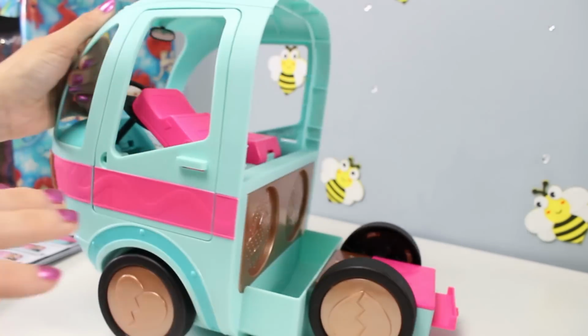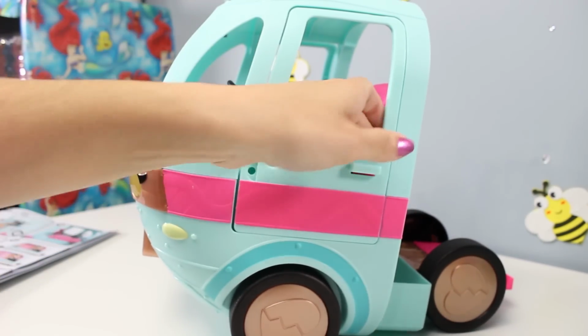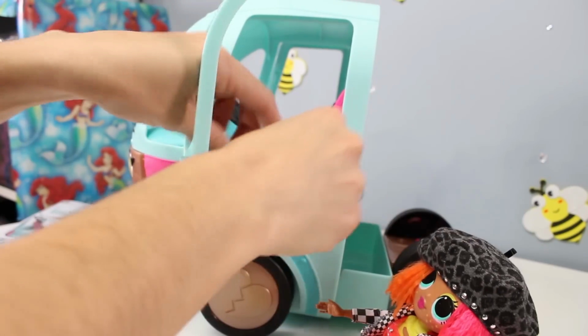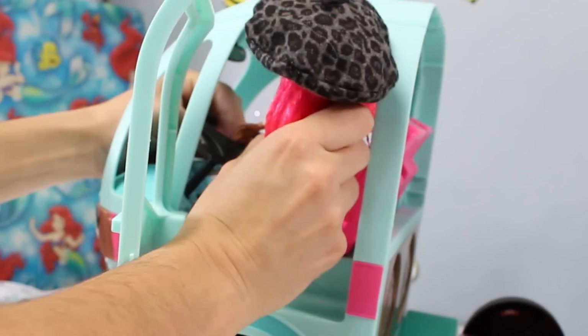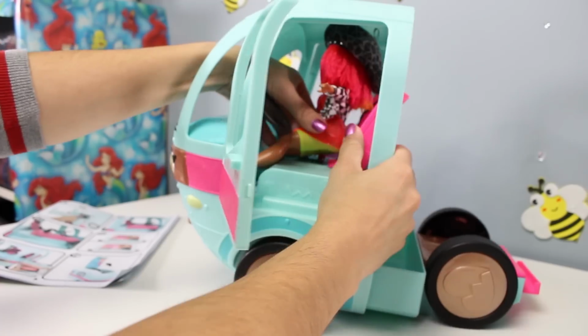Now that we've checked all that out, I'm quickly just going to put some characters inside because I want to see what it looks like when they're driving. I guess you're supposed to stop honking at me. Let's just take that out first and go back in. Get in. Where's her feet? Her bum is not even on the seat.